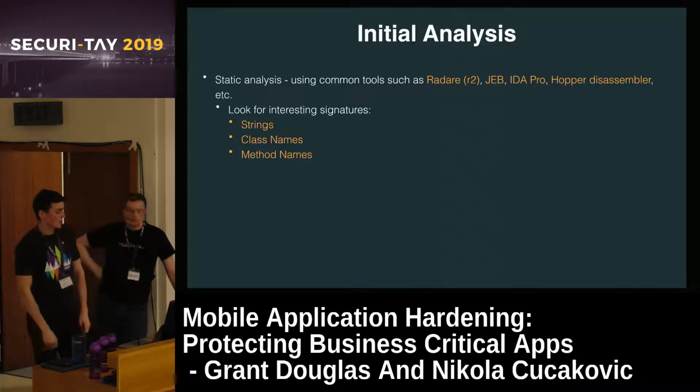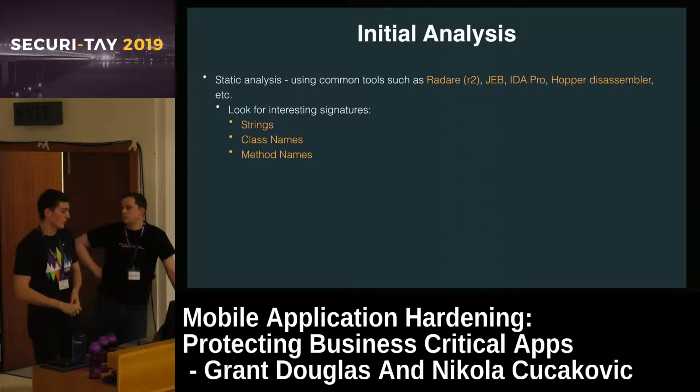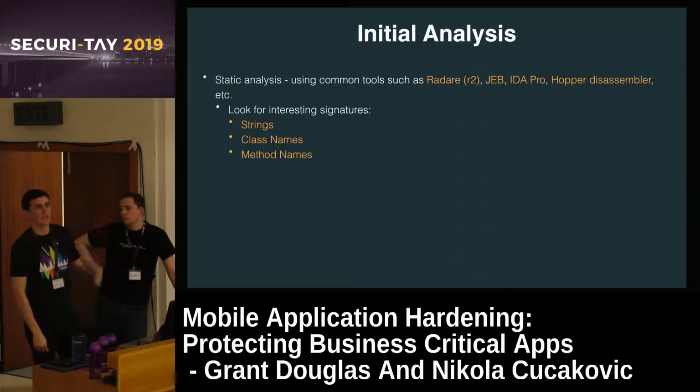And they'll be using these tools to look for interesting signatures. So like I said before, code value, data value, controls value, you'll be looking for strings, class names, method names. So going back to the isAdmin function, if they had a string that said, you're not an admin, you'd go to see where that string is referenced in the code base to see where the admin function is to further understand how it works.